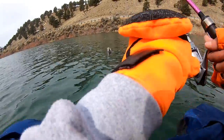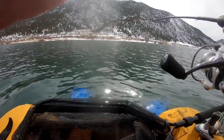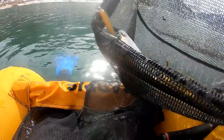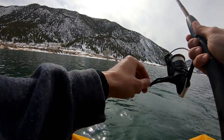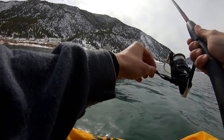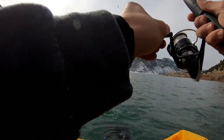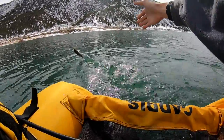Got one. Nice, Rem. All right, guys, I'm on. Probably a rainbow. Yep. Bowie. The brown trout J-SPEC hits. Nice. Double up. I need to get the triple up right here. Here we go. Got it. Nice, babe. Yep, triple up. There we go. Triple up.